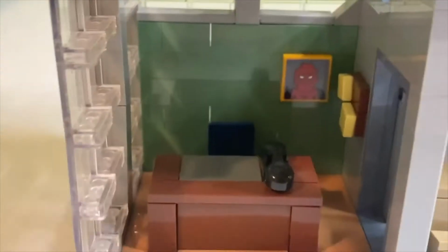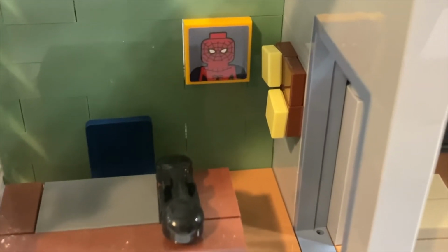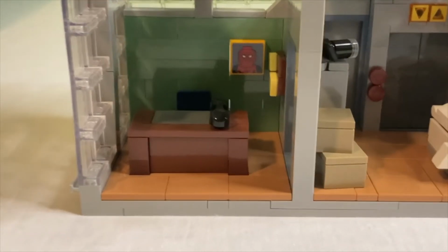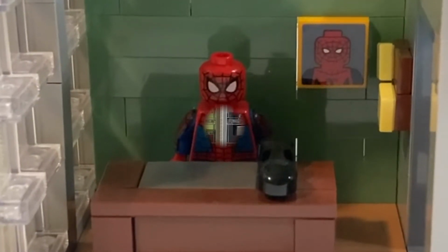Moving on to this room here, this is Peter Parker's office, and as you can tell, it's sort of on this abandoned floor. There's a simple desk build here with a telephone and a chair, as well as a bulletin board right by the door. And there's even a picture of Spider-Man, which is a reference to a meme. I really can't believe that LEGO included that there. And just because I'm going to show what Spider-Man looks like sitting there to recreate the meme. I mean, come on, this definitely has to make you want the set now, right?